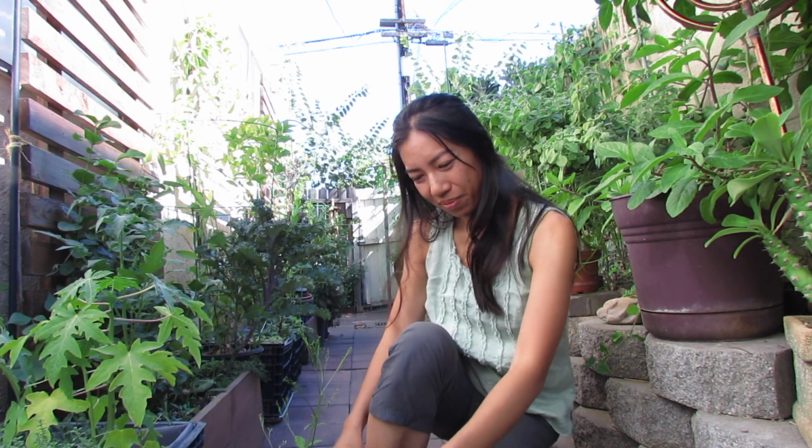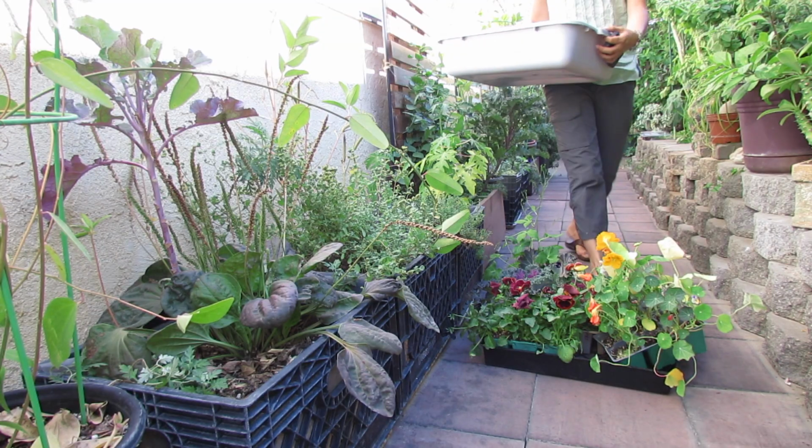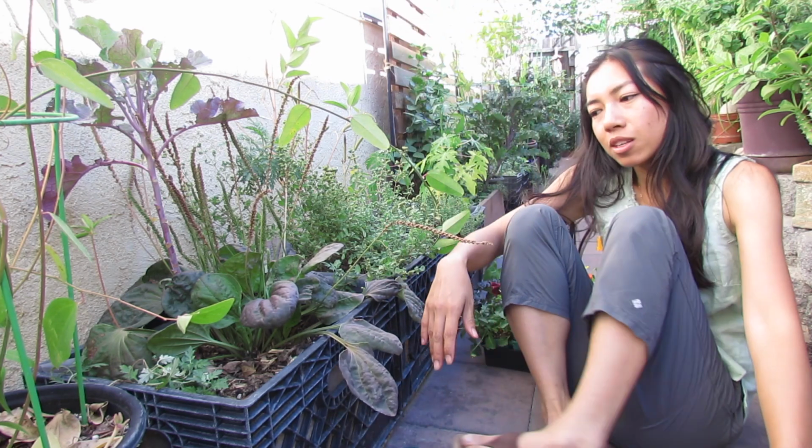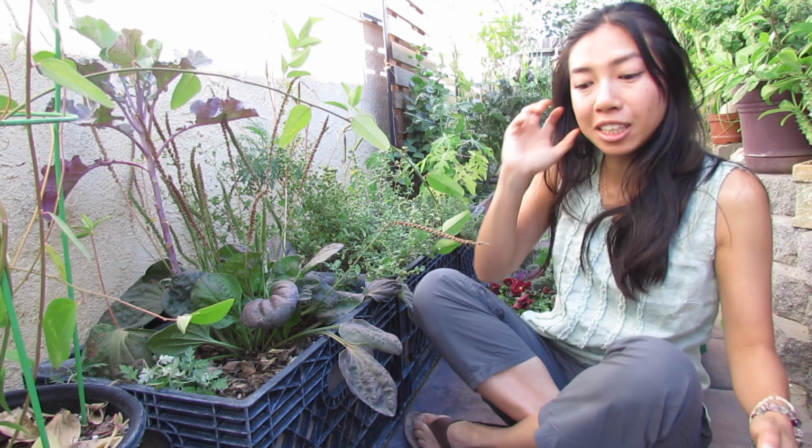So I'm going to get going and plant some of these out and show you guys some places that I'm looking at to add these in to just add that pop of color in this tiny garden. So let's get started. I usually like to work with a tray so I won't be spilling any soil around. It's just so much easier for cleanup later.